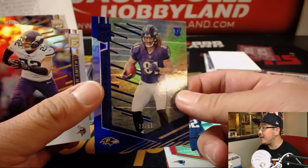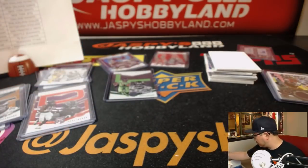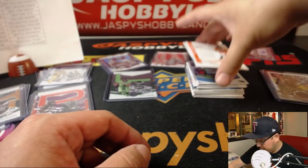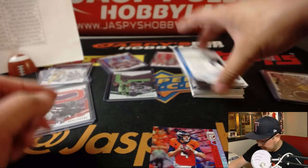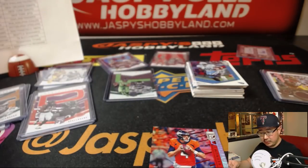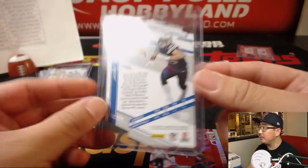And then out of 81, Hayden Hurst, Purple Birds. And the last bit right here, Case Keenum to 96. Joey Bosa, 9 out of 24. Nice Joey Bosa. Chargers die cut. That'll go to Adam Kupperman as well.